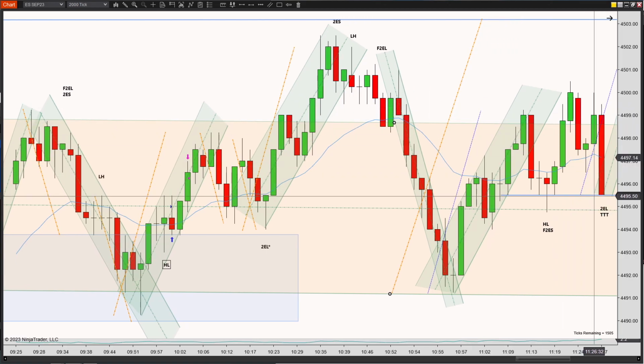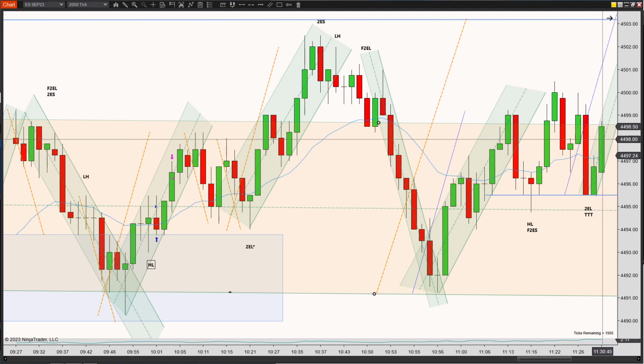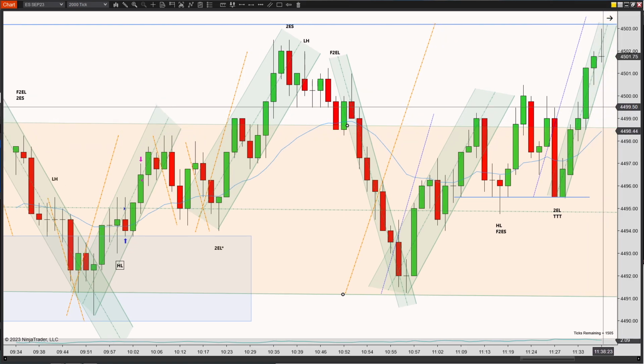I also saw this as a second entry long, first entry long, second entry long here, possible triple test. The thing I don't like about this is a small signal bar for the second entry long, and compared to the huge strong momentum of the push down on this red bar, it only recovered about half of it. Certainly this candle gives you more confidence as a confirmed second entry long, but it closed right at the top of this range. So it could be a first entry long, second entry long, then a failure. Doesn't fail and it keeps going up.